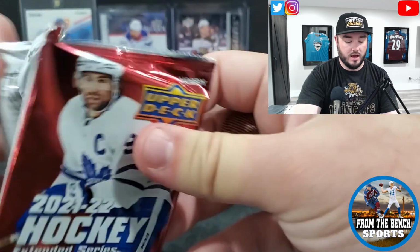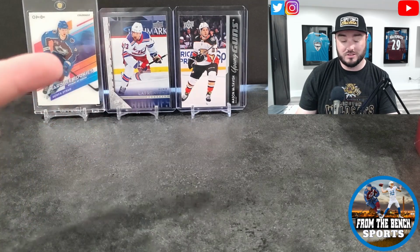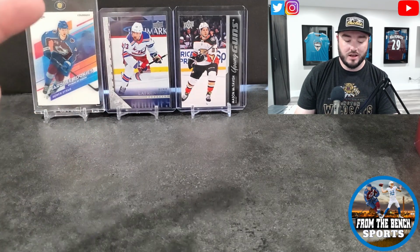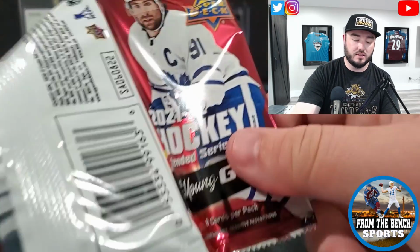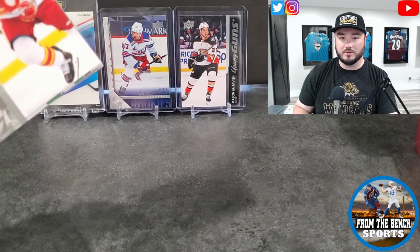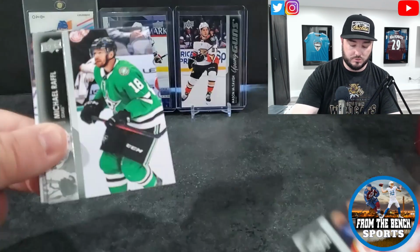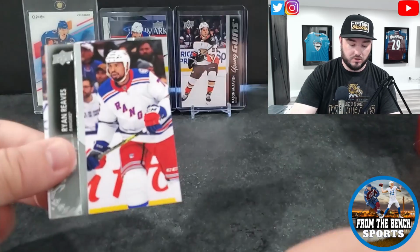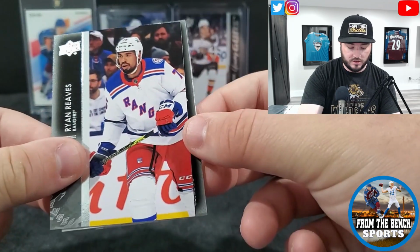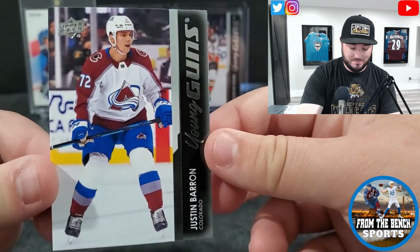The big chase from last year was the Tribute Young Gun. Essentially that's the only thing you can really find that's of any value in Extended Series last year. They have the same thing for this year, but this year they went the year after. So that's 06-07, the Young Gun that had Malkin. That's the series we're going after this year. Michael Raffle, Ryan Reeves. And our first Young Gun is for Colorado, Justin Barron.